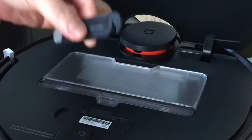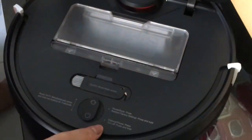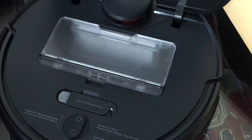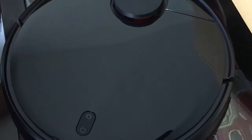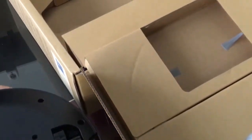Like all the dust. This is the brush. Brush. Oh, cantik. Eh? So it comes fully assembled. Yeah lah. No other accessories or.